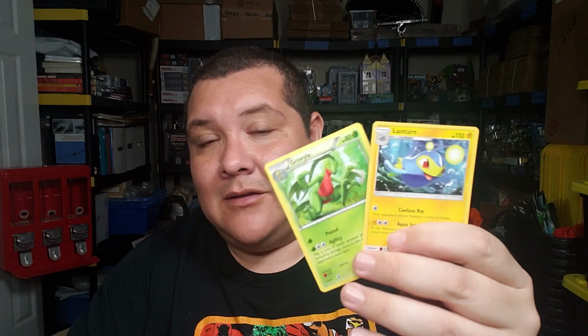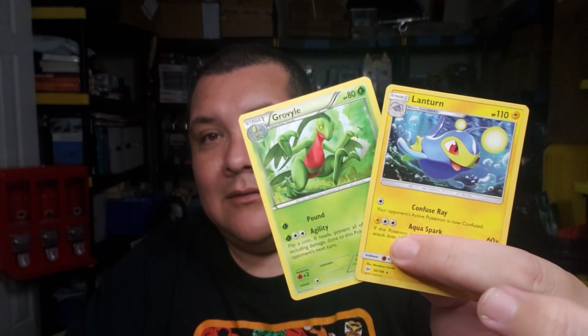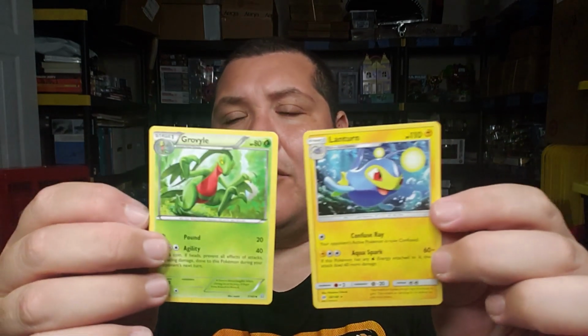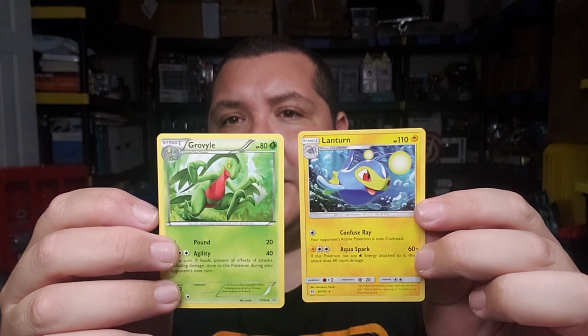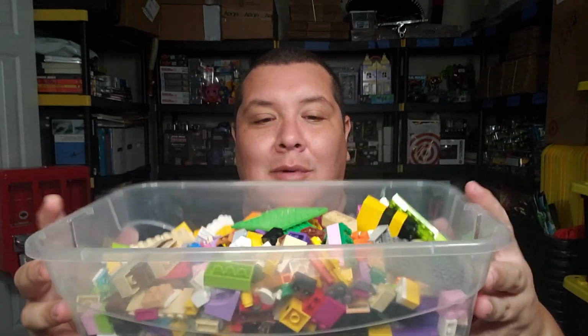Monique did experience the Pokemon craziness when she was little, or she was younger, so she's more familiar with it. But she wasn't familiar with these, because these are ones from 2017. This guy, Lantern, and 2015, Groovoil, I don't know. But there you go. So we got those. And then I was able to scoop out a little tub full of Lego.